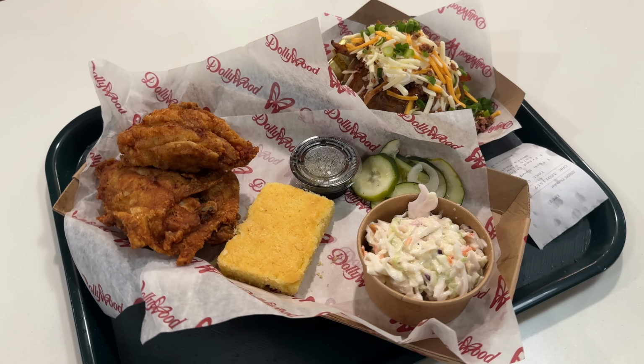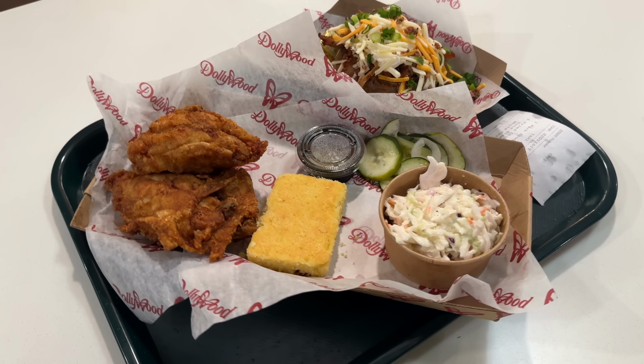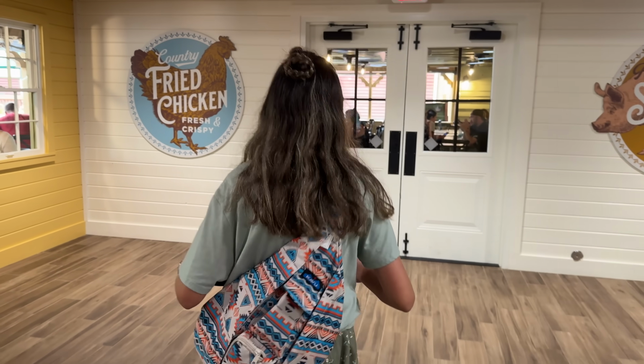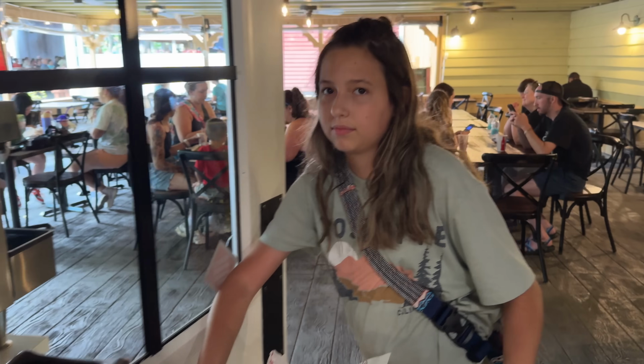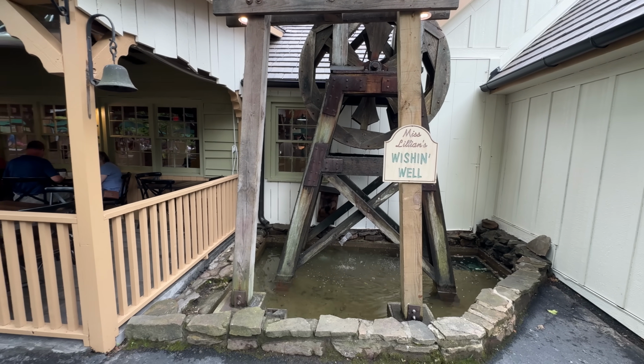Our food is ready. It was prepared very quickly. Granted, we're here at 2 o'clock and there's no line. All right, Hannah said, "I am starving. Let's go eat, Dad," which is what we're gonna do out here. You can see lots of fans. It is an outdoor seating area. I haven't spotted Miss Lillian yet, but her wishing well is still here.